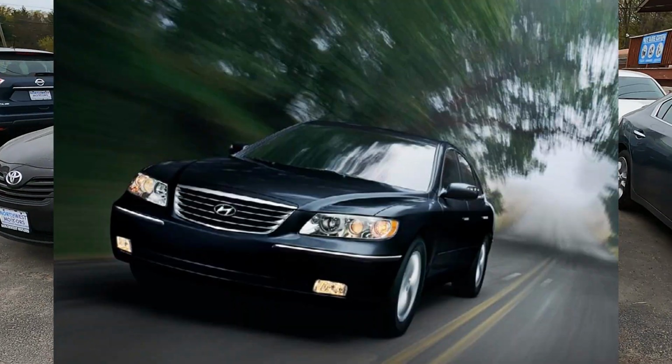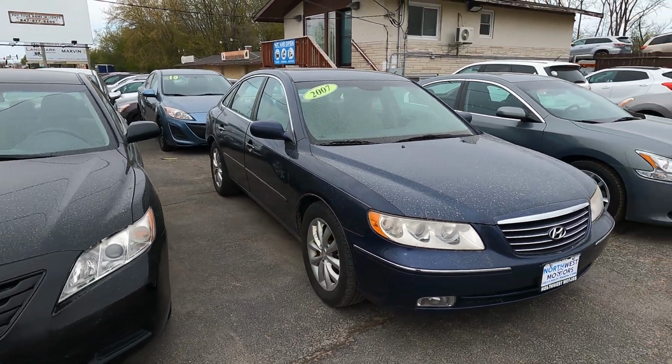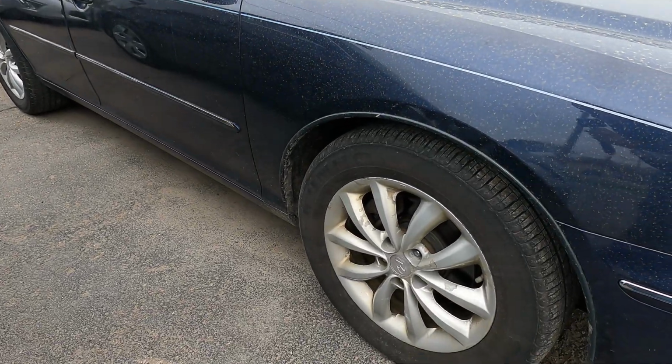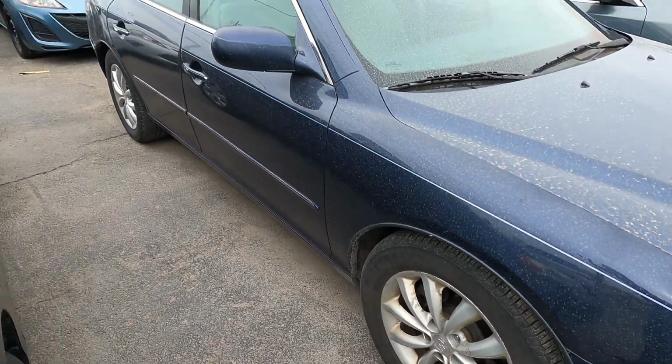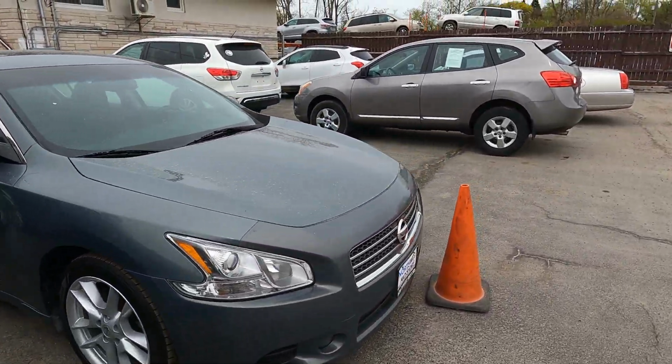So I like to see these oldies but goodies. They kind of remind me of how far some of these brands have come. Look, it's corroded rims. All right, everybody, I'm heading back.